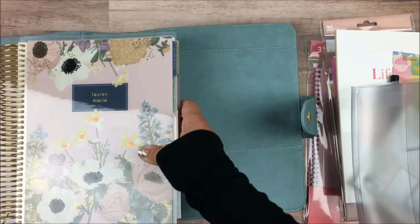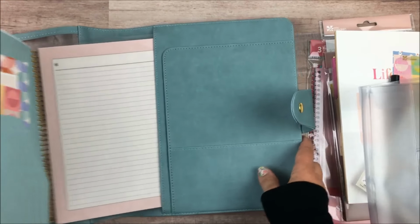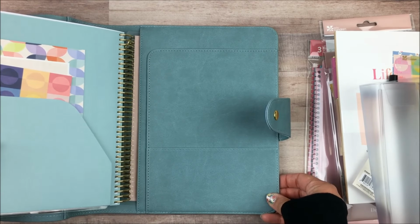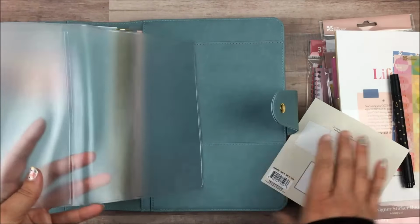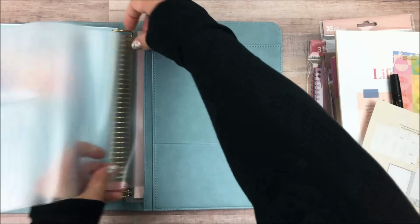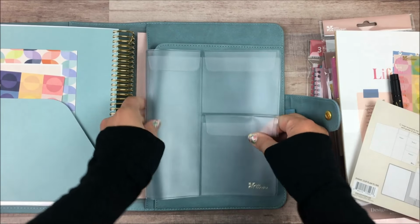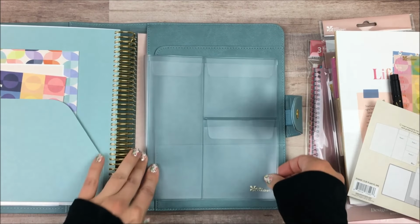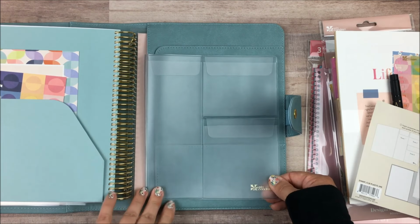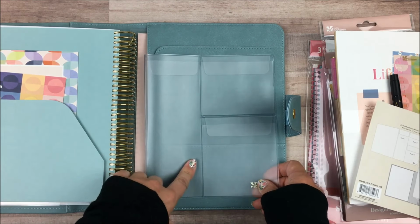Okay, this needs to move. I have a very small work area and everything's a little crowded right now. Okay, so the planner slips into that pocket right there, and then the organizer, I think it goes into the same pocket. There we go. Okay, and so then it just folds over and you have some more space to just put in some accessories. You're not going to be able to fit a whole lot in here, especially having the planner sitting on top of it.